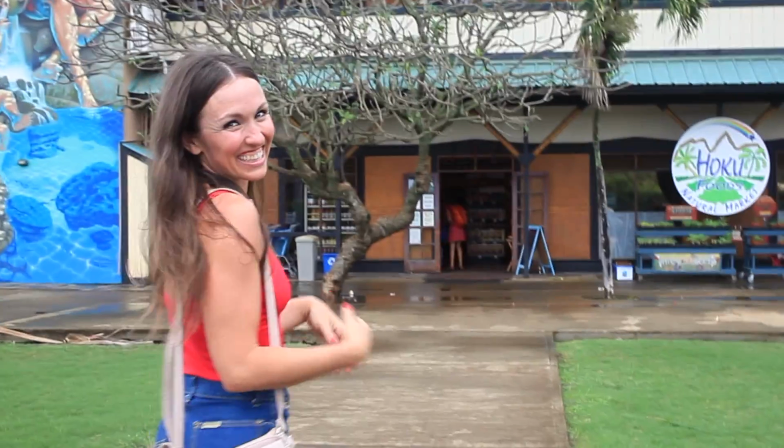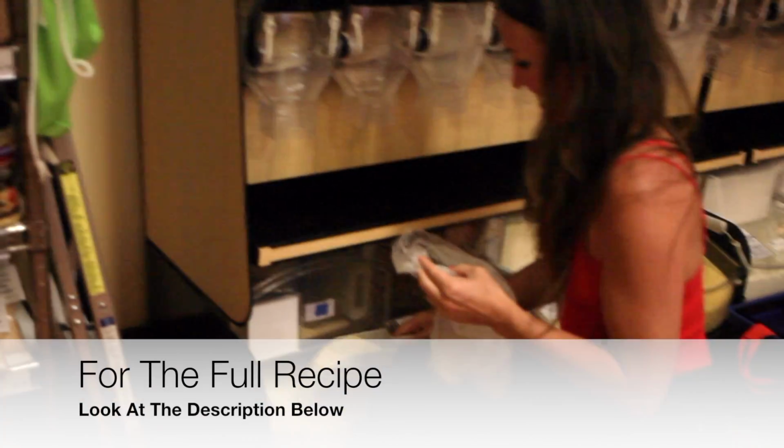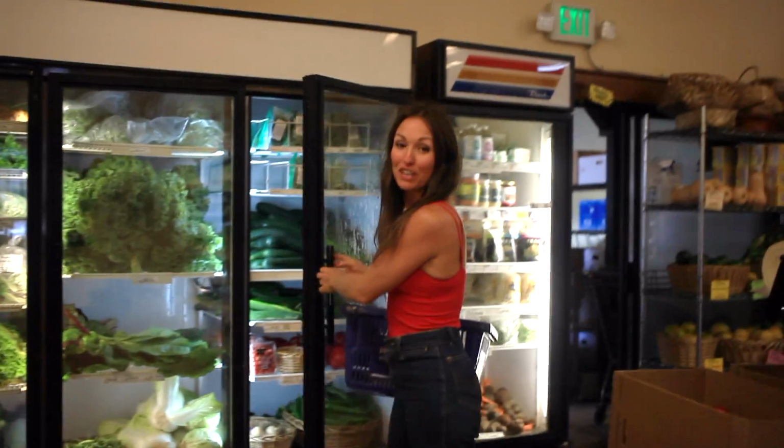Natural market, and we're gonna get some ingredients for our recipe today. We're getting some quinoa here at the bulk section. Get some dried cranberries. I love to get a bunch of fresh produce.